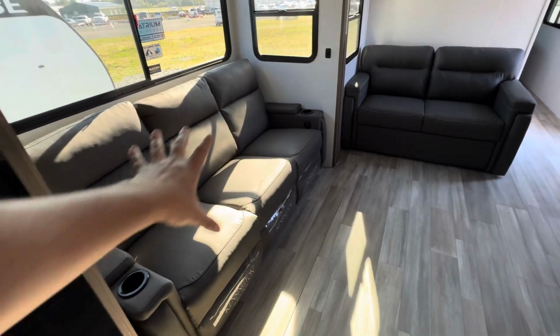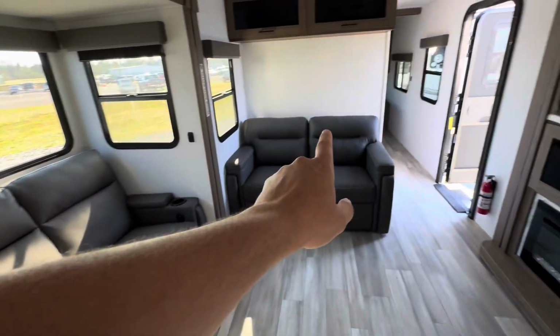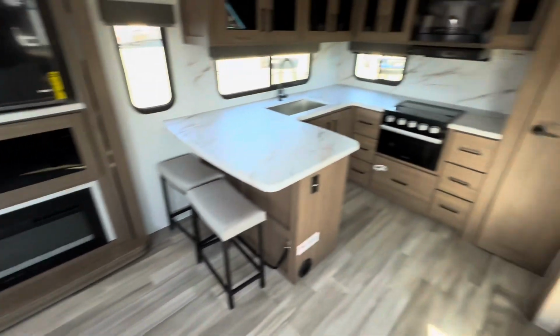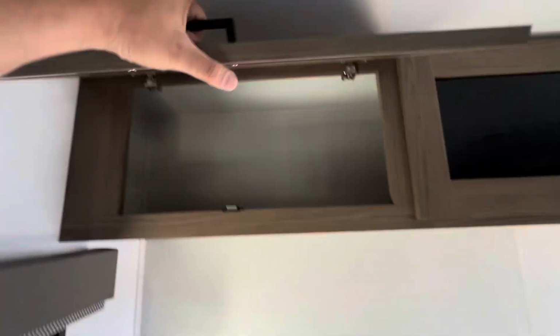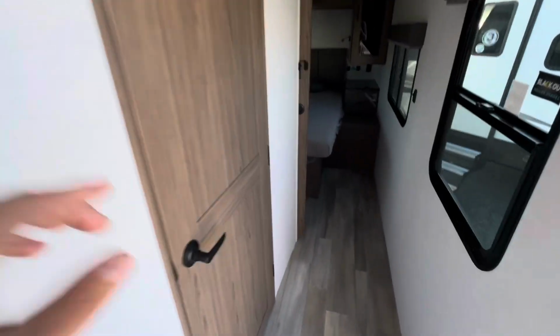So walking down the slide side here, you've got recliners on either side of the main. And then you've got a fold-out couch over here. So you do have some extra bedding in here if you need it. And again, this is just that really big space. It's exceptionally large in here, which is nice. Overhead storage over the couch. And then we're going to head over to the bathroom.